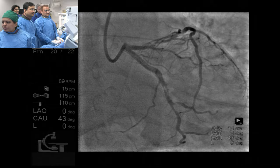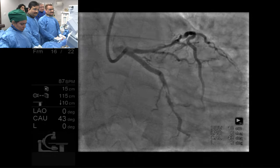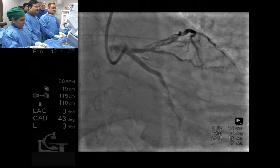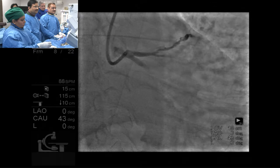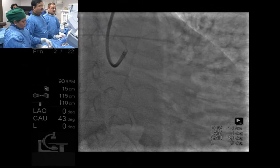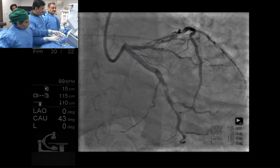I have a question. How about if you put the wire in the OM and stent from the OM into the circ and leave the posterolateral alone? Because the stenosis there is not very tight. You mean the OM1? No, I mean the 90 degree branch with the tight lesion. Just do one stent. But I think if I lose it, I will regret it.